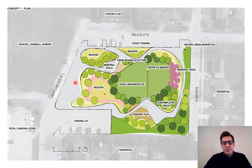There's also an opportunity to create some interesting and unique seating in here that would allow for people to look out over the John Bell baseball diamonds. So watch a ball game in the summer or attend a tournament. During those tournaments, this is a spot where families could gather between games and those sorts of things.